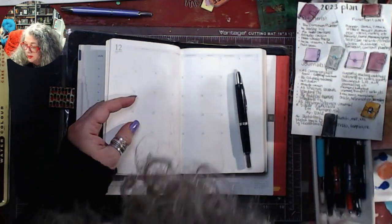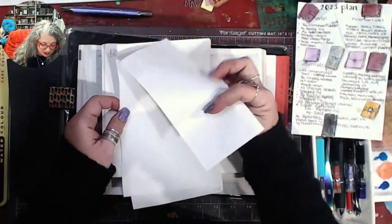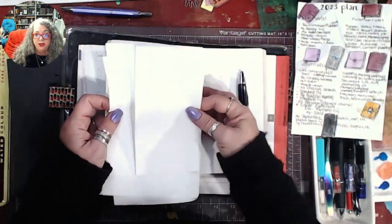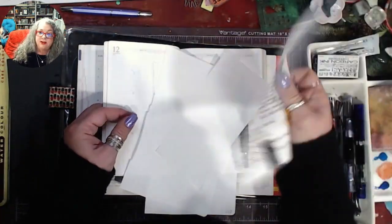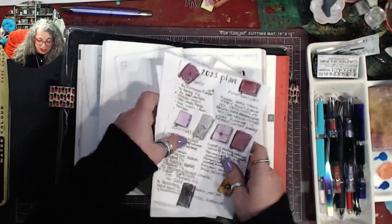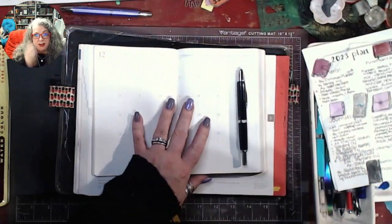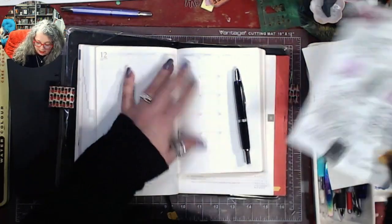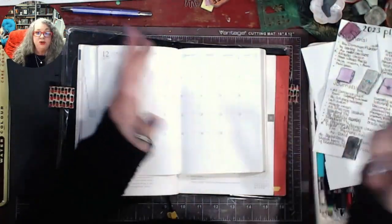That is one of the reasons why I keep pages like this. Well, I keep pages like this so that I can use it to cover up mistakes. But that's one of the reasons why I keep stuff like this, so that I have something, and then I can just tip it in or fold it up, put it in an envelope, and put it in the back of the planner. Or I can glue it into my journal or whatever, my studio journal.